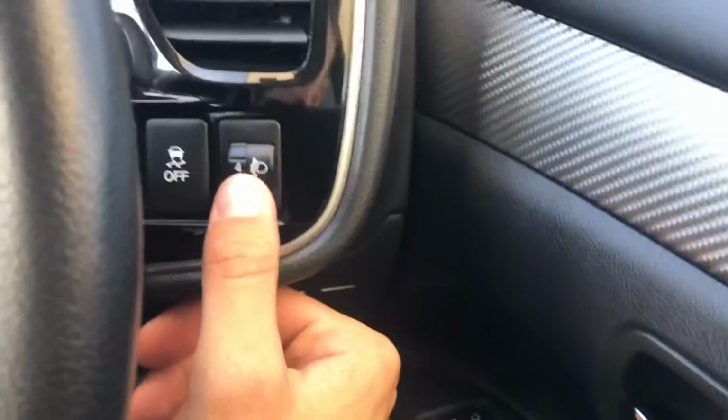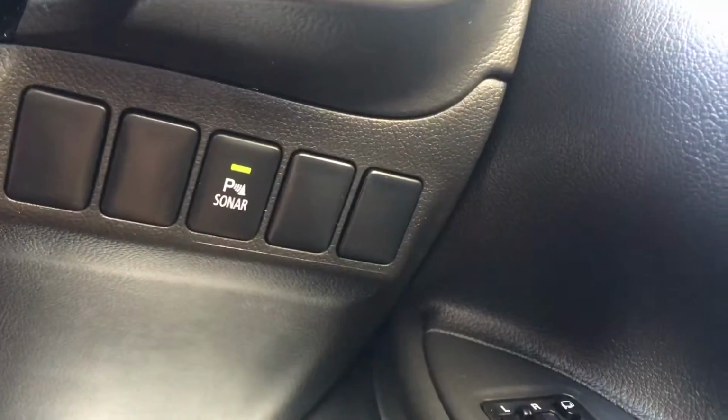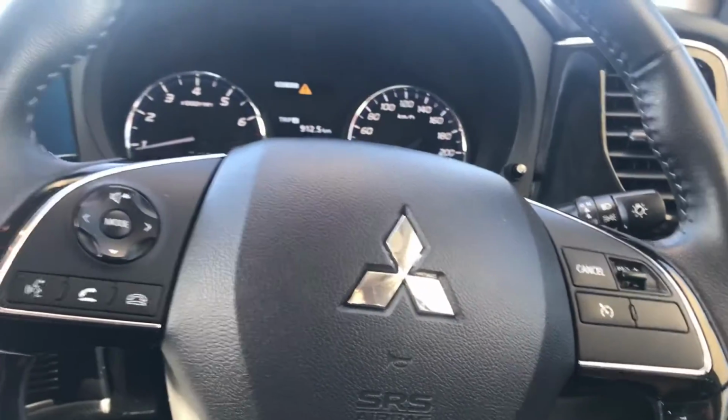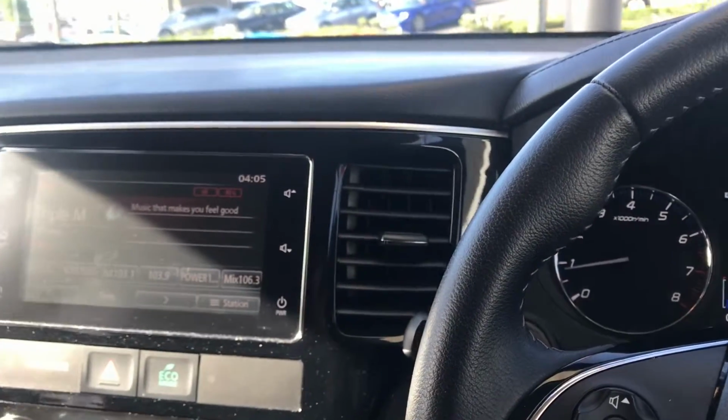These are your lights. You can tilt your lights up and down a small bit. Now this here is your parking sensors. So if you're reversing, you've got parking sensors on the rear. If they annoy you, which for some people they do, you can turn them off so they won't make a noise, which I think is pretty important, especially if you park in a fairly tight garage. It's just going to be beeping at you non-stop when it doesn't need to be. All auto windows, locking, your electric mirrors.